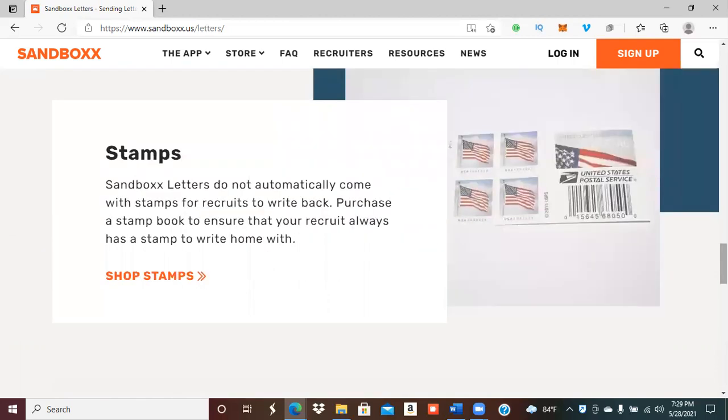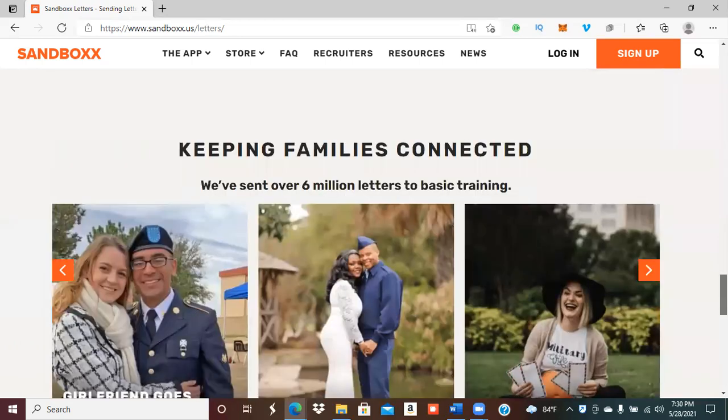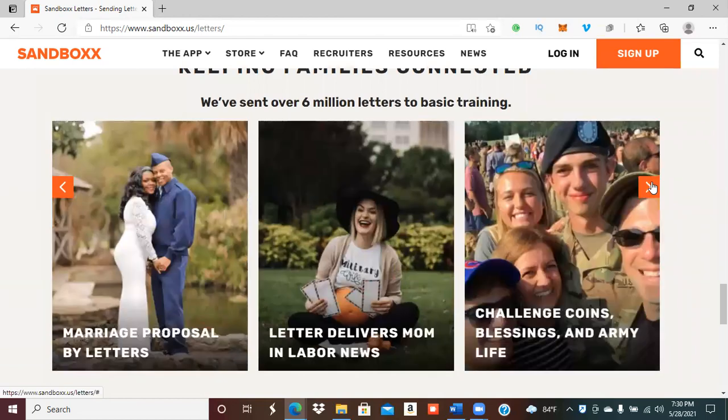Oh my gosh, stamps. Okay, Sandboxx letters do not automatically come with stamps for recruits to write back. You can purchase a stamp book to ensure that your recruit always has a stamp to write home with. Now, they've sent over 6 million letters to basic training. All right, go to this website and just look at what they're offering.